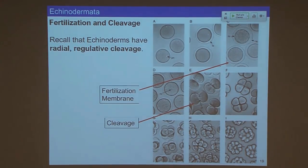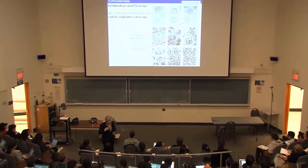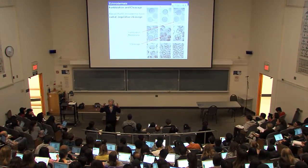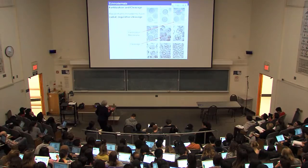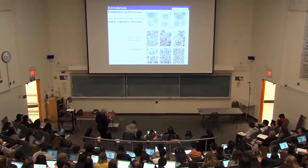What does the fertilization membrane do? Does anybody know? Right. He said it prevents further sperm from entering the egg. So it lifts the other sperm away from the surface of the membrane, and they can't penetrate. Okay, it's a physical barrier. Okay, so one sperm penetrates the egg, fuses with the nucleus, and then you start going through cleavage.